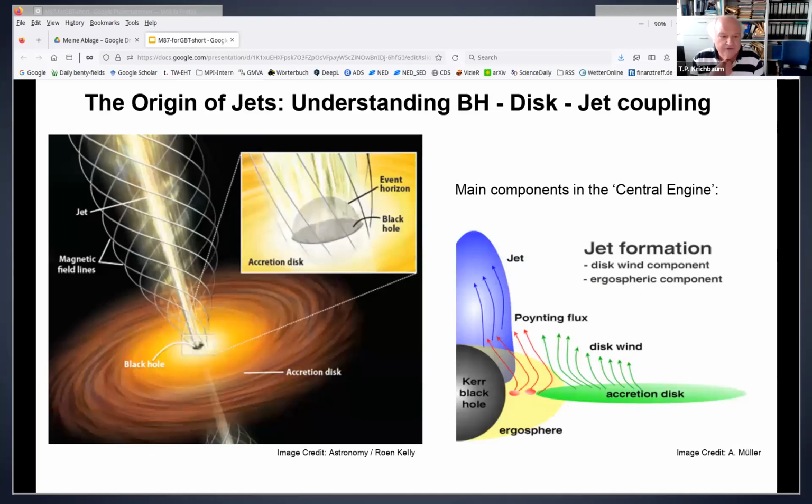So let us start now. The origin of a jet is still a topic of scientific debate, and a main motivation for VLBI observations in the millimeter regime comes from the wish to image the central region in our galaxy and also in distant galaxies with the highest possible spatial and angular resolution in order to better understand how black holes accrete matter and how black holes expel those powerful jets, which we all know.